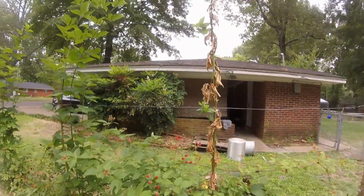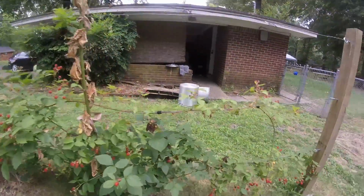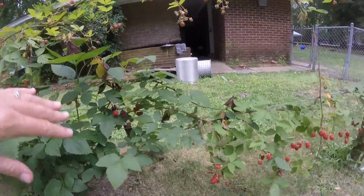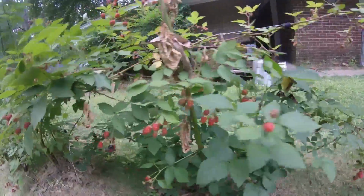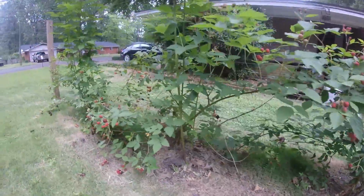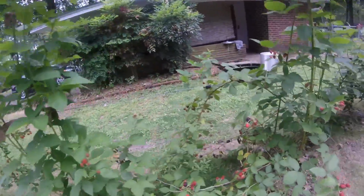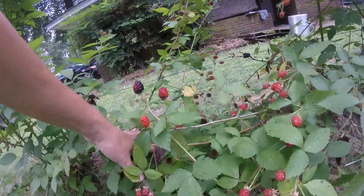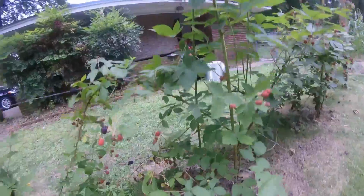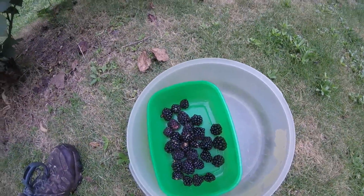Right, this is our trellis that we built and planted the blackberries on, and it doesn't seem to be as far along as the others. Lots of them hanging, but most of them are red. These are starting to turn, but they're not good and black yet. So I think it'll be a couple more days on these. Yeah, lots of red, but not quite ready. So I guess I'm going to call that good on our blackberry harvest for today, but not too bad. This is what we got, and I'll weigh them in a second.